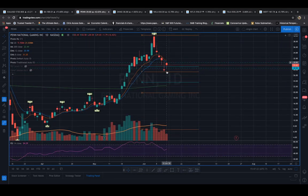Daily, we have a nice daily inside bar setup. Bulls definitely want to get over that 30.58 level while holding 28.58 on consolidation. Again, we want to see an hourly trend change to confirm that this is the daily higher low, or daily low really. We lost the daily uptrend with the break of this previous level. And then looking for a daily lower high, again, due to the size of this pullback.